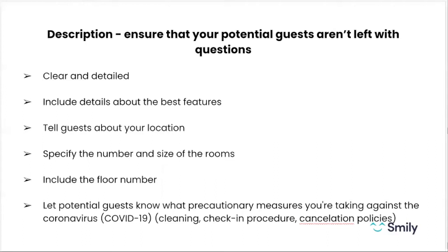Finally, let potential guests know what precautionary measures you're taking against coronavirus. For example, your cleaning and check-in procedures and cancellation policies. We'll touch on that again later, but with regards to the description, it's an opportunity to give details about what you're doing against COVID.